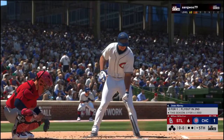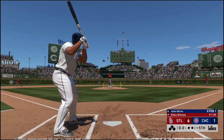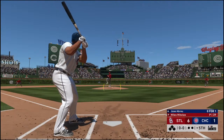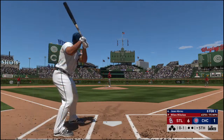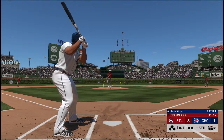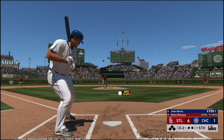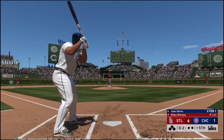Digging in, Jose Abreu. So far 0 for 1 with a flyout. This one doesn't look good so far. Down by a boatload as we enter the middle innings. It's about time they get something going, and the last thing you want to do is fall behind where you have to score a bunch in the 8th and 9th inning. Here's a fastball at the knees. Good spot, good pitch, and it's 0-2.